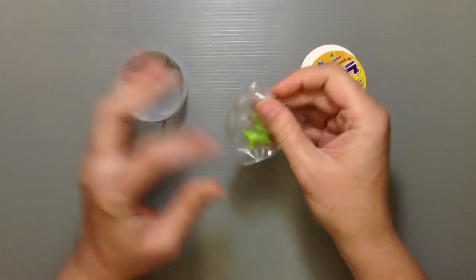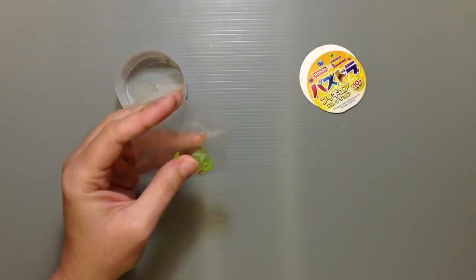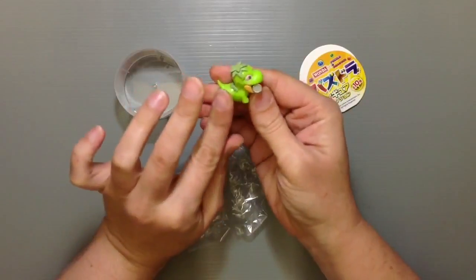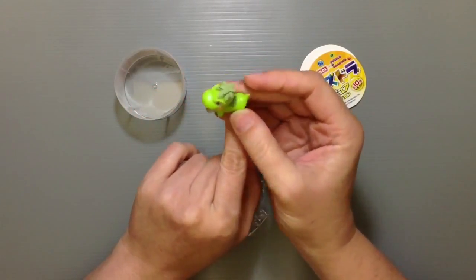And then inside we have this little display, and I'll tell you guys about that. But then inside here we have the figure, and it's just in a really basic little plastic bag, and you can just tear it open. My little guy flew everywhere, sorry. And this is what he looks like. This little guy is just a kind of a cute version of the little dragon character.